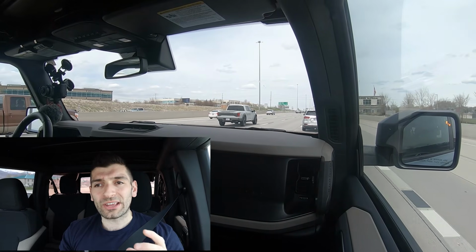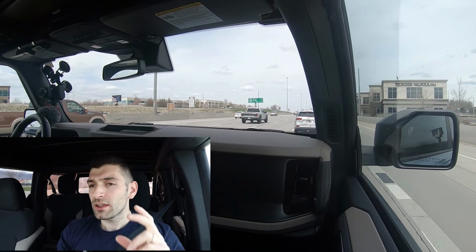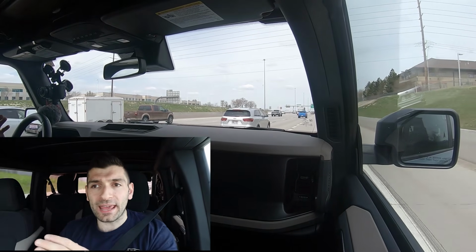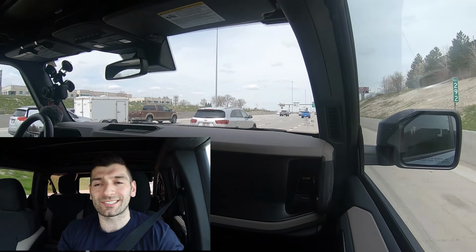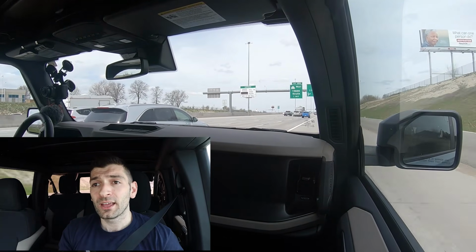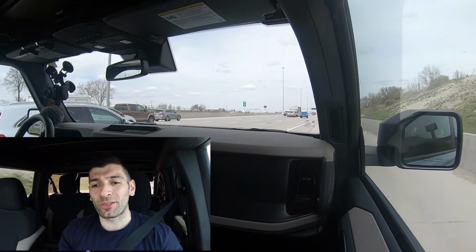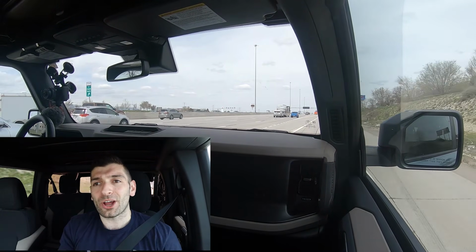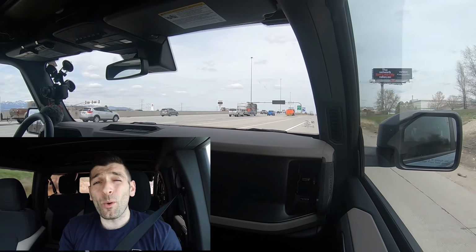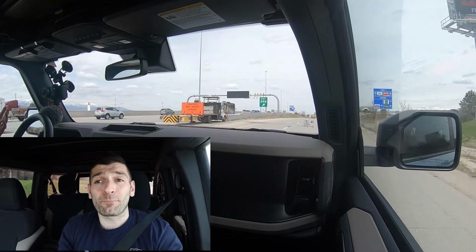So that is where this engine really shines, in that 50 to 80 mile per hour range, because at that speed, you're at the RPM where this turbocharger really kicks in and gives you that torque that you need to pass people on the freeway. And that is why I really like this 2.3 liter. I've never felt like it was underpowered, because anytime I really need to pass somebody on the freeway, this thing always has plenty of get up to get me from point A to point B.